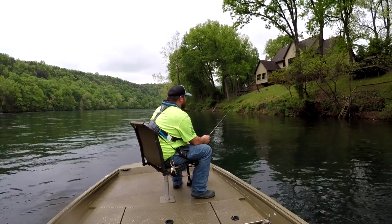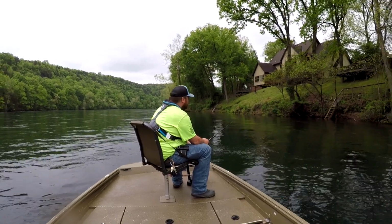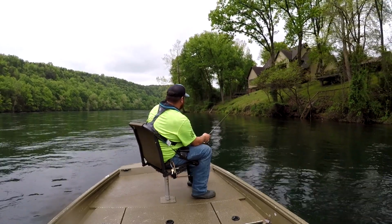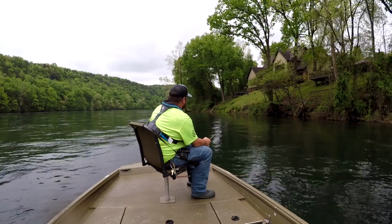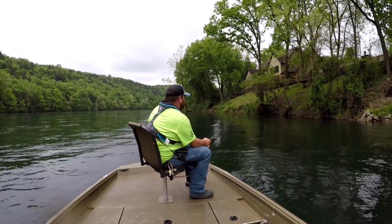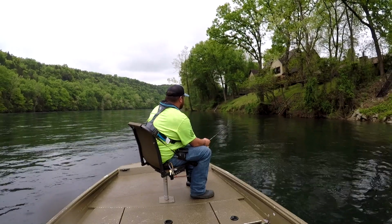And the rain left as fast as it came there. So I'm not getting a very good drift, so I'm going to start by just slowing the boat down, see if that gets me bumping again. Yep, sure enough.